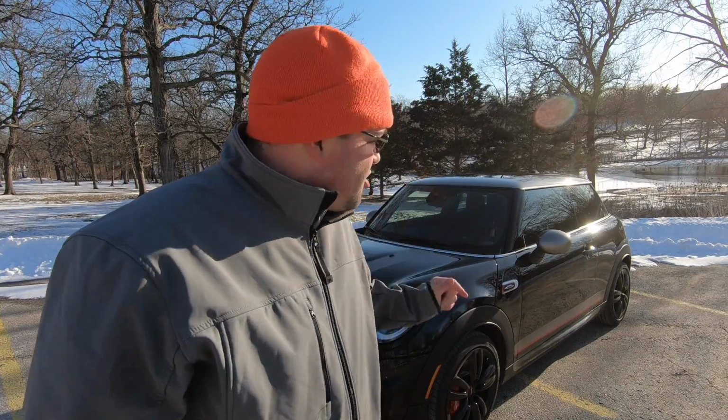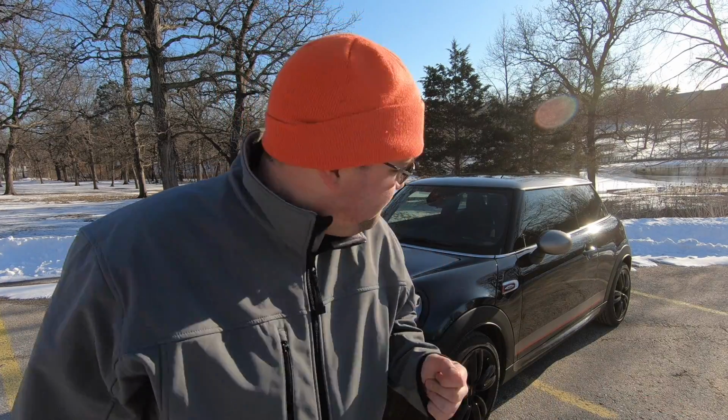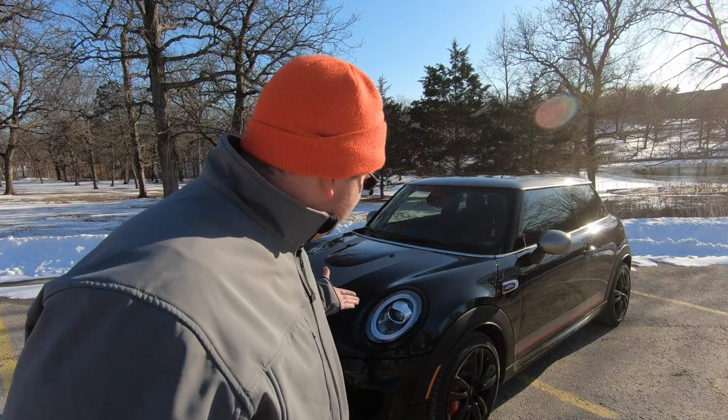There, that's much better. Anyway, this is the 2019 Mini John Cooper Works Knights Edition. This is the only car to have been knighted by the Queen. Actually, I'm making that up. This is the only car with an OBE. Actually, that's not true either. I'm not sure where Mini came up with the name Knights Edition, but here it is.